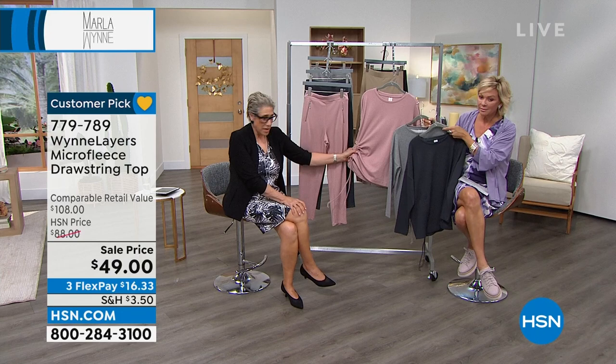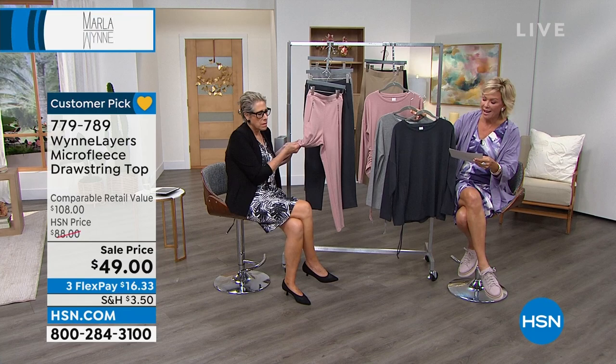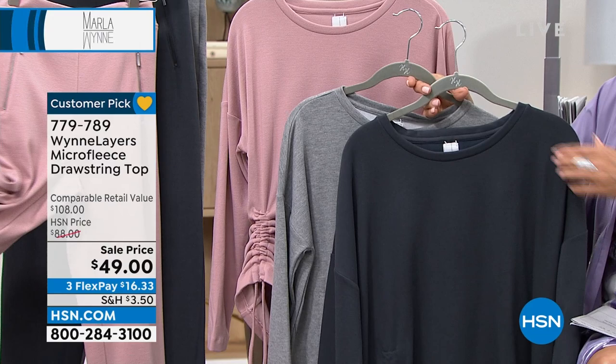And how about these colors? But can I tell you something? I don't even care about the colors. I don't care about the style. You know what I care about? How it feels. This is rose, and there's inky blue, and there's heather gray. We have extra small through 3X. It is really, honestly, so incredibly soft. And it washes beautifully.